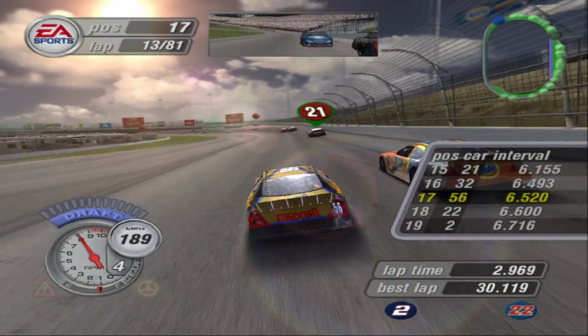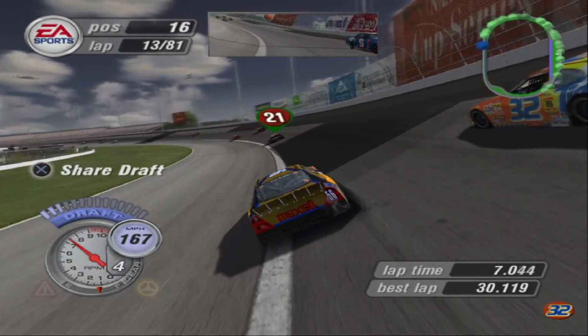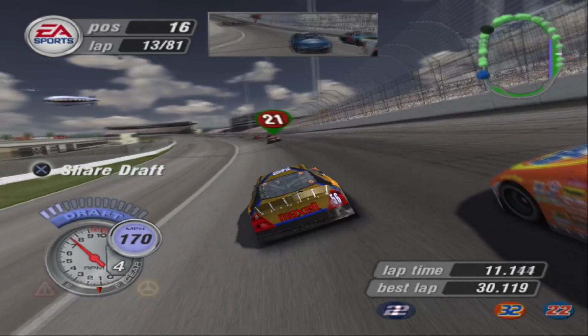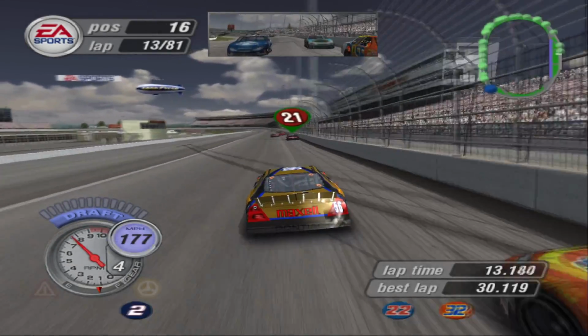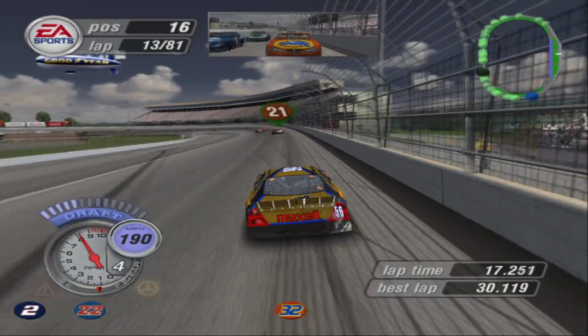And we're now side by side between the two Pontiacs here. We're going to try to get around him on this corner, but all the cars here are pretty fast today. I mean, this is our best engine. I knew we would need a good engine for this race. We definitely need all the power we can get for this race for sure.